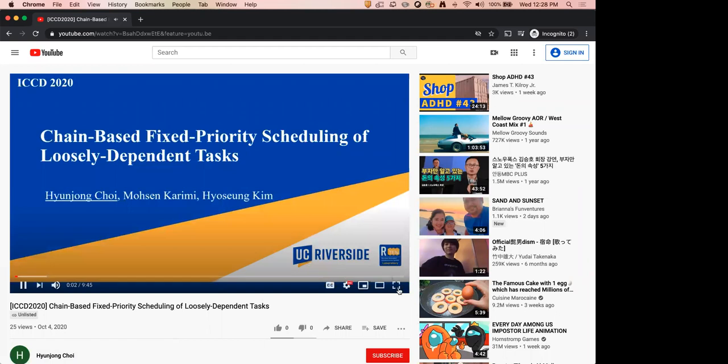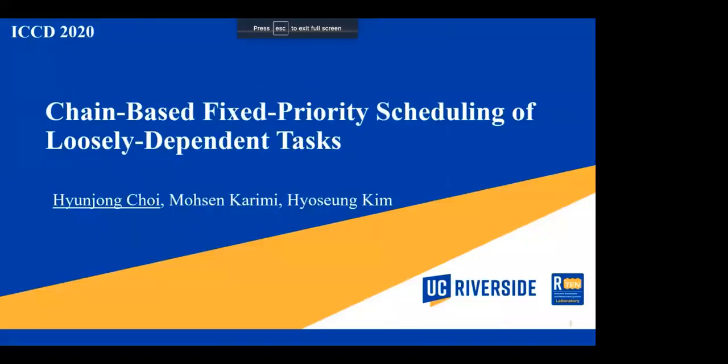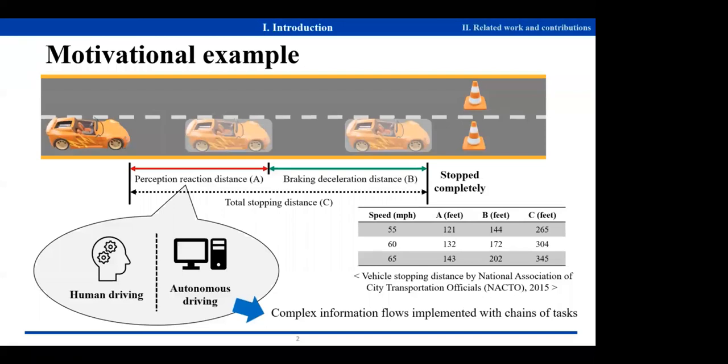I'm from University of California, Riverside, and the title of today's presentation is Chain-Based Fixed Priority Scheduling of Loosely Dependent Tasks. I will start with a motivational example of an autonomous vehicle. In general, there are two phases in order for a driving car to stop completely. First, the time when a driver or a machine recognizes an obstacle and applies a brake. The second phase is the process of decelerating from the initial speed of the vehicle after the brake starts to operate. So the total stopping distance of a vehicle is composed of perception reaction distance, which is A, and braking deceleration distance, which is B.